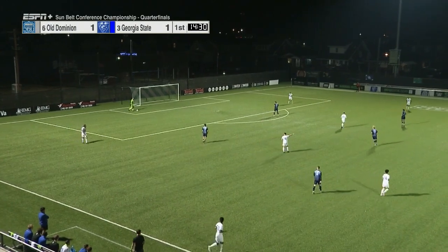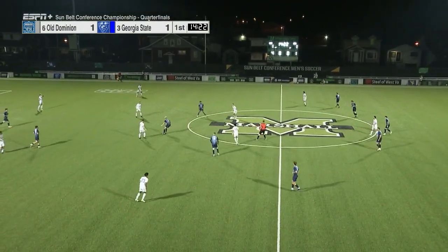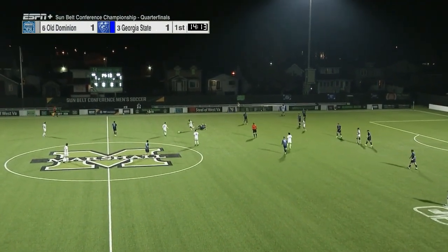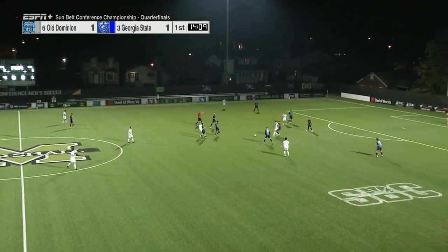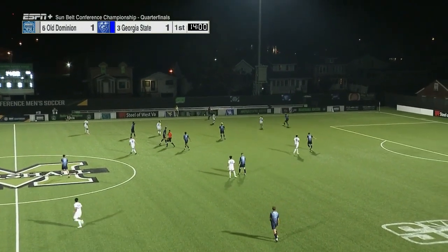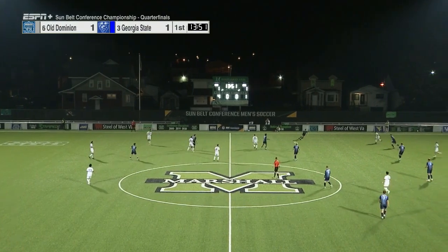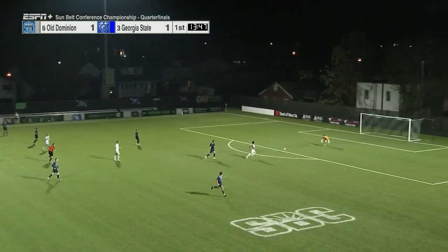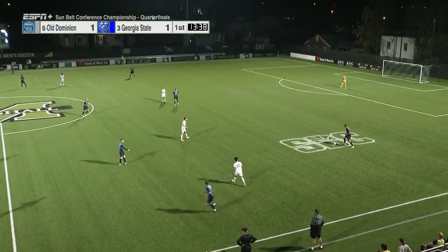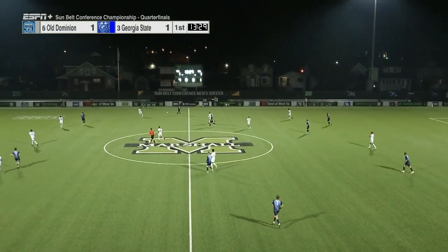More changes set to be made by the Panthers as Williams in the substitution area. Statham had a good break on it. Would have been a 1v keeper opportunity for Justin McLean, whose speed, scratch that, would have been Silva, but his speed, both McLean and Silva, and really this entire front line of Georgia State, has been bothering this Old Dominion back five.